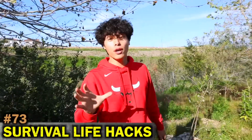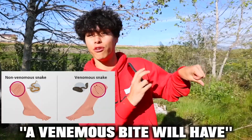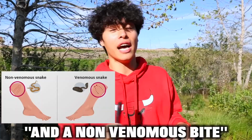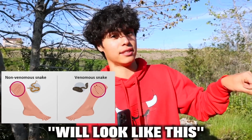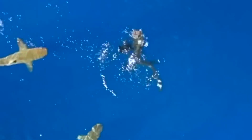I'm gonna tell you guys some quick survival life hacks that could save your life. If you ever get bitten by a snake and you wanna know if it's venomous or non-venomous, a venomous bite will have two fang marks and a non-venomous bite will look like this. If you see a shark approaching you in the ocean, do not splash. Splashing will actually cause more attention, letting the shark know to approach you.